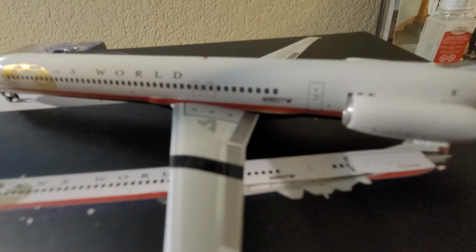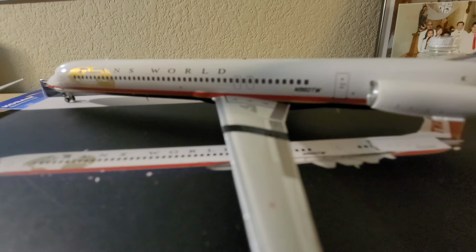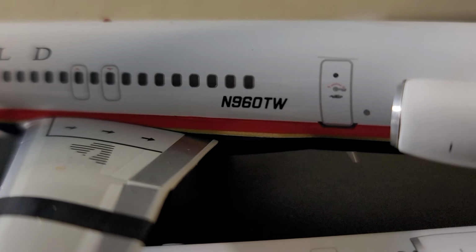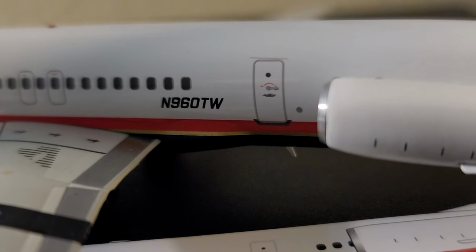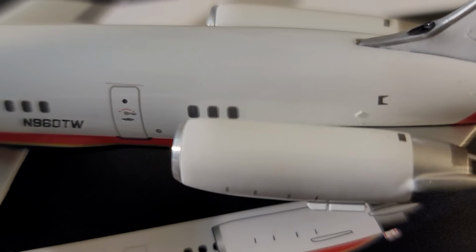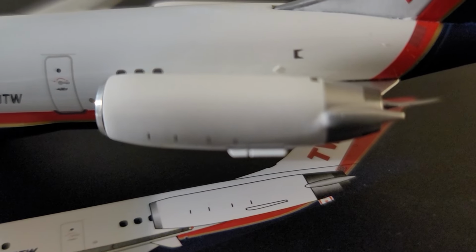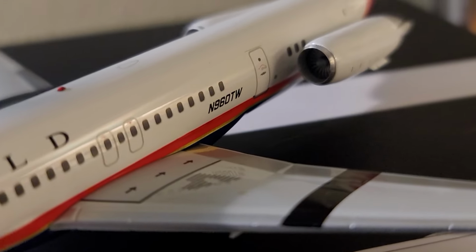Here's the registration. I know you can't see it well, so let's take a closer look. November 960 Tango Whiskey. Here's another emergency exit door here. Here's the extra window on the rear of the aircraft. And that's the Pratt & Whitney JT8D. Here's the engine itself.